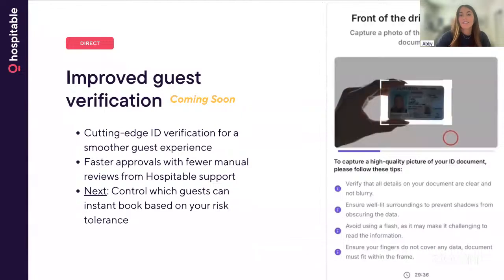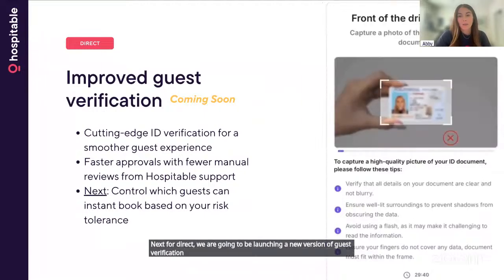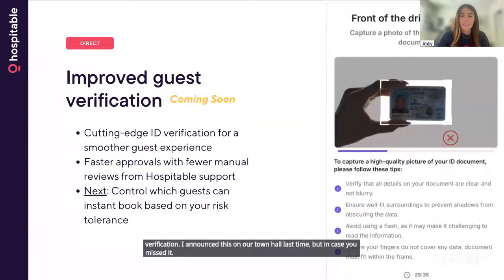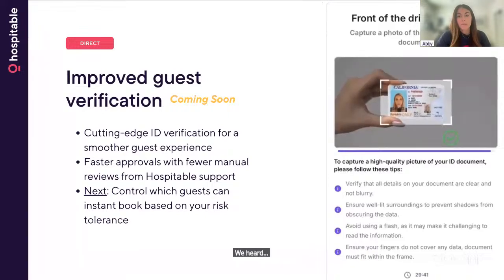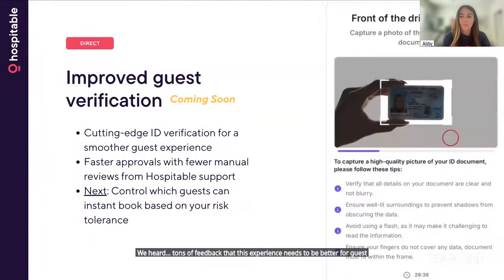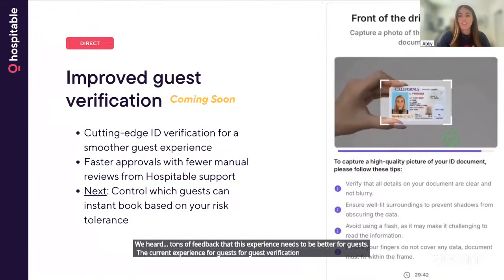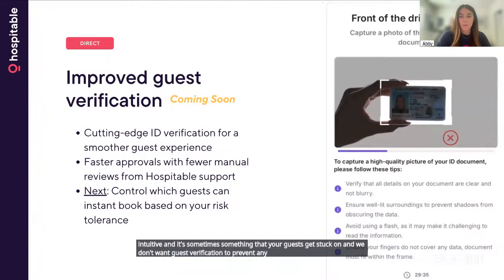Next for direct, we are going to be launching a new version of guest verification. I announced this on our town hall last time, but in case you missed it, I'll just share a little more context on why we're doing this. We heard tons of feedback that this experience needs to be better for guests. The current experience for guest verification is not necessarily intuitive, and it's sometimes something that your guest gets stuck on, and we don't want guest verification to prevent any guests from booking your property.